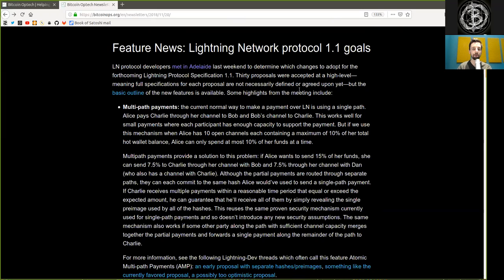Some highlights from the meeting include multipath payments. The current normal way to make a payment over Lightning Network is using a single path. Alice pays Charlie through her channel to Bob and Bob's channel to Charlie. This works well for small payments where each participant has enough capacity to support the payment.